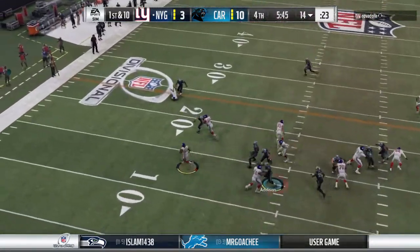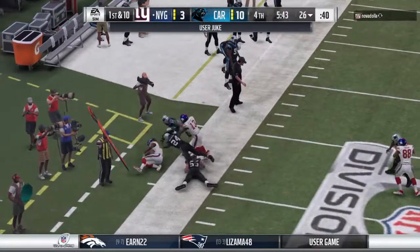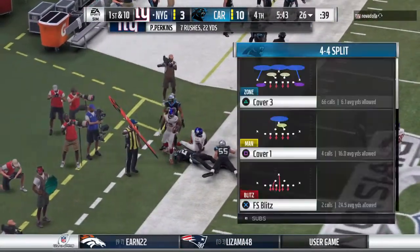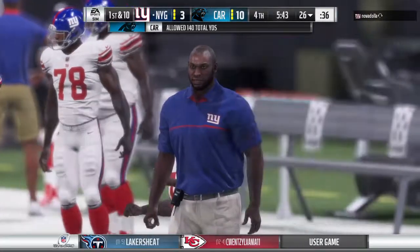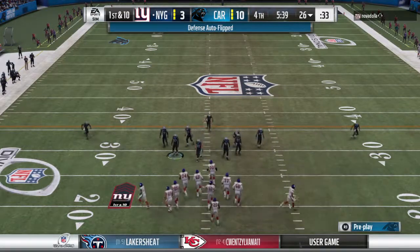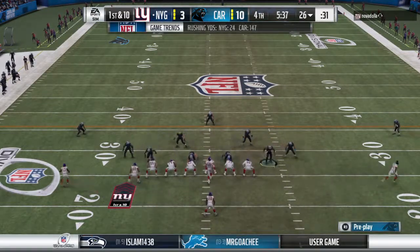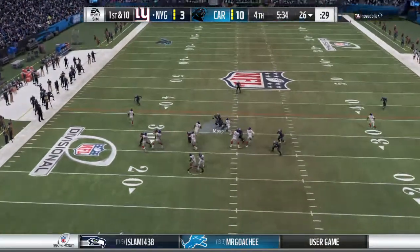The drive starts with a run by Perkins, and some space here. Give him 12 yards on that one. It earns him a fresh set of downs. At this stage of the game, the run-pass numbers are a little bit out of whack because most of their yardage has come through the air. But in a sense, that just sets things up for big runs like that because the defense might be a little bit off balance. They pick up another first down with that run.